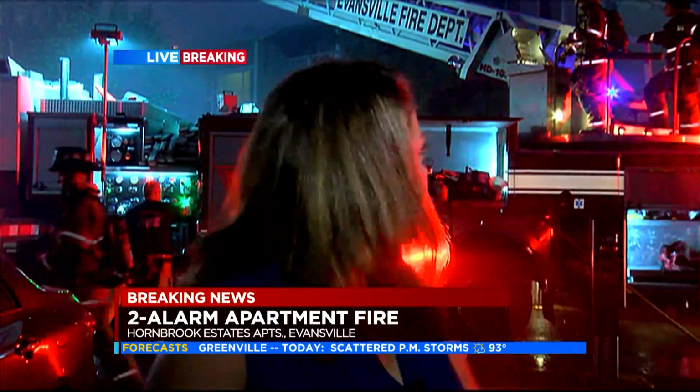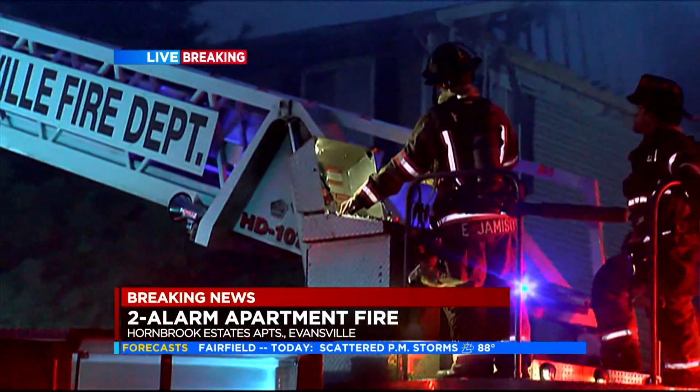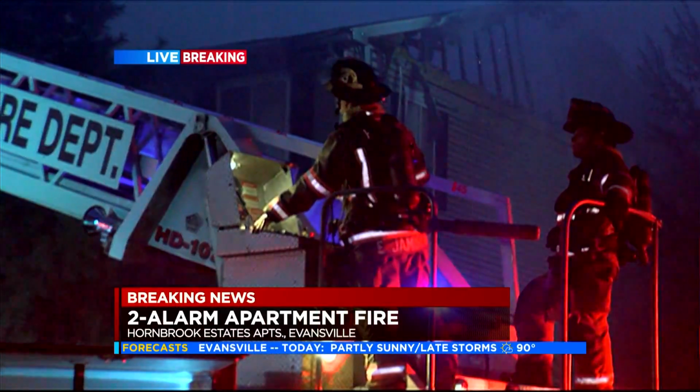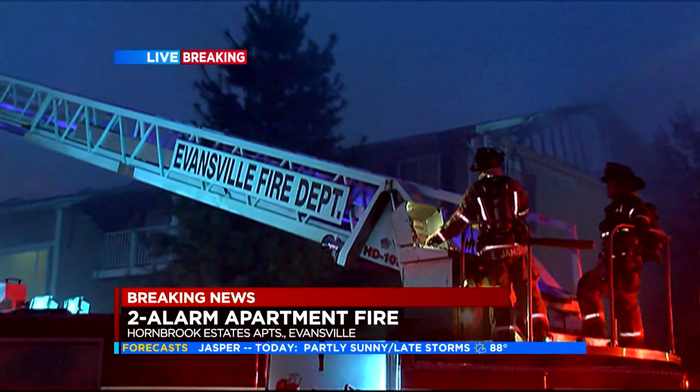Dan, those flames were very hard not too long ago, but now we have this big black cloud of smoke. The flames we can't see right now, but this is what the apartment building looks like. This is happening on Raleigh Drive, at the Hornbrook Estates Apartments, exactly the 2600 block of Raleigh Drive on the southeast side of Evansville.